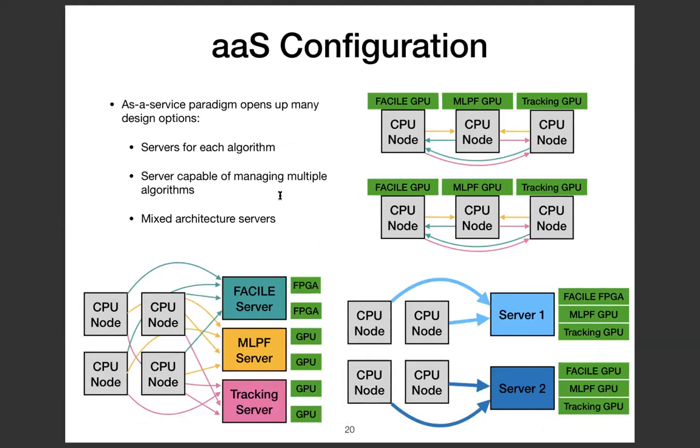As I mentioned, the as a service paradigm is not very restrictive in terms of how you design your processing and your setup here. So there's all sorts of options. You can have servers for each algorithm. So that's the plot in the bottom left, where maybe each of these nodes sends data that's specific to each of these algorithms into these boxes, and then the servers run and they send the results back.